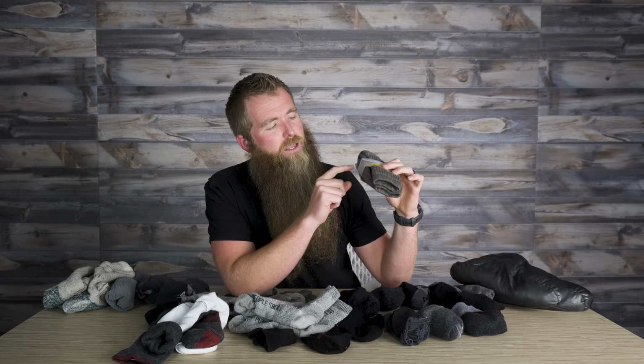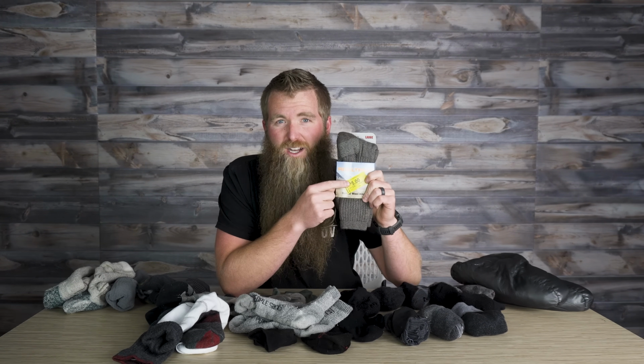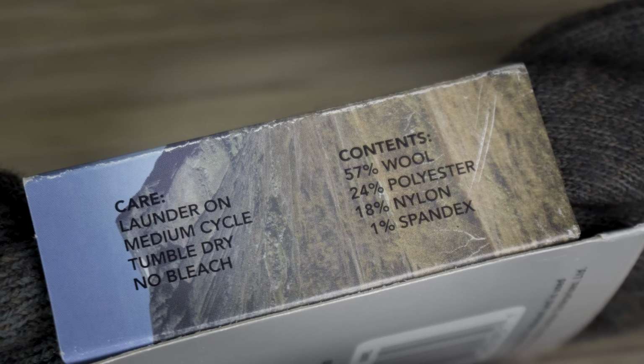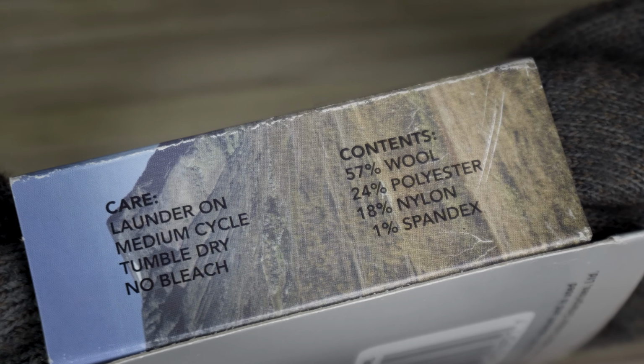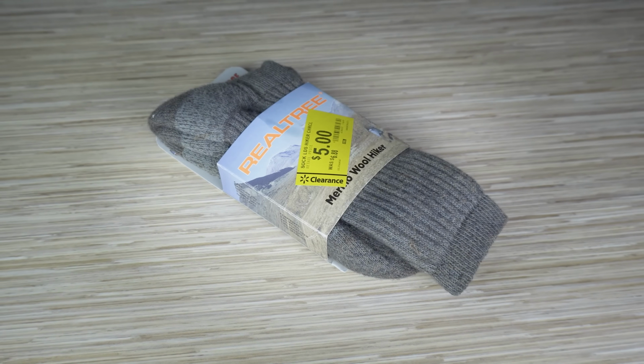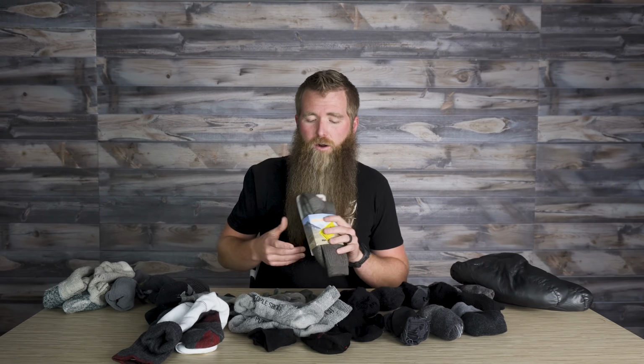So on the side of this right here, you can find merino wool socks out there that claim merino wool socks, and there's literally 5%, 10% merino wool in them. But if you can see a breakdown, like this one right here says 57% merino wool, 27% polyester, 18% nylon, 1% spandex. So it's got low spandex, medium to high merino wool. That is a sock that I would buy and is worth $5 to me. Typically, I'm looking for something with the merino wool content between about 40 to 65%. The rest of it I want to be either a polyester or a nylon with a low percentage of spandex. But knowing that, I was able to score these for $5 at Walmart.